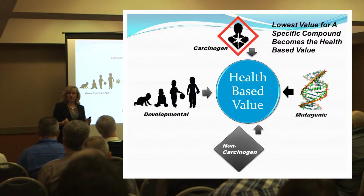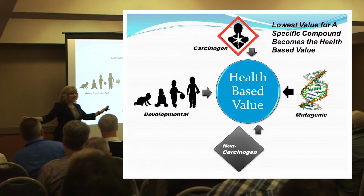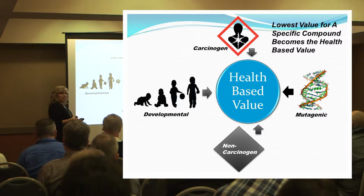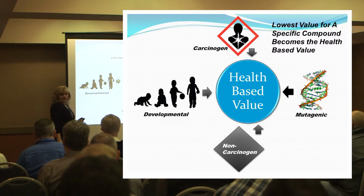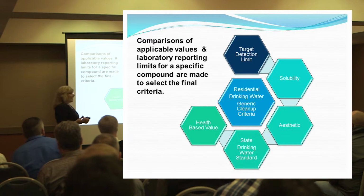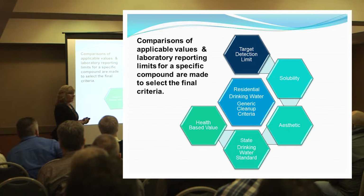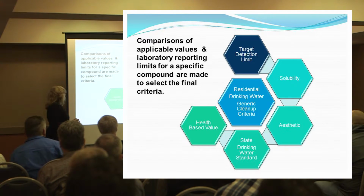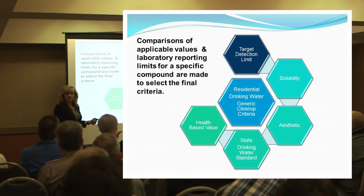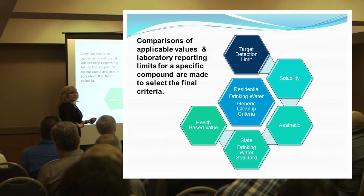Because again, you've got to think of generic. They have to be protective for basically everything. So the value is lower. So we selected the lower value in the calculation of the health-based number. And then, once we had the health-based value, we compared that to other standards that were maybe available for that particular compound. So we have the health-based value that's then compared to a state drinking water standard, if we have it, or an aesthetic value, if we have that, its solubility level, and its target detection limit.